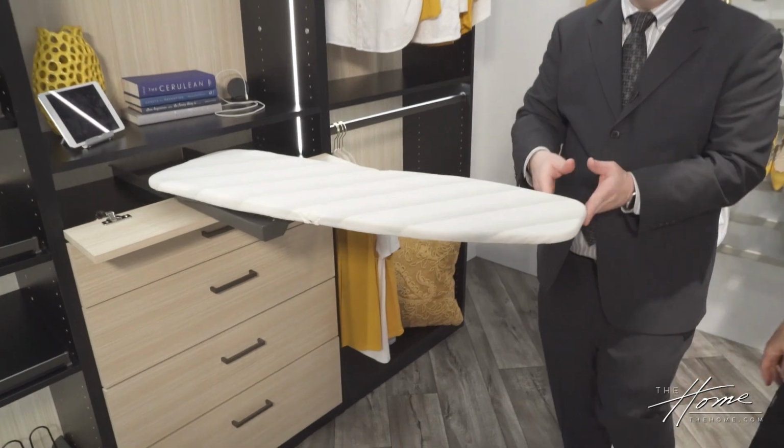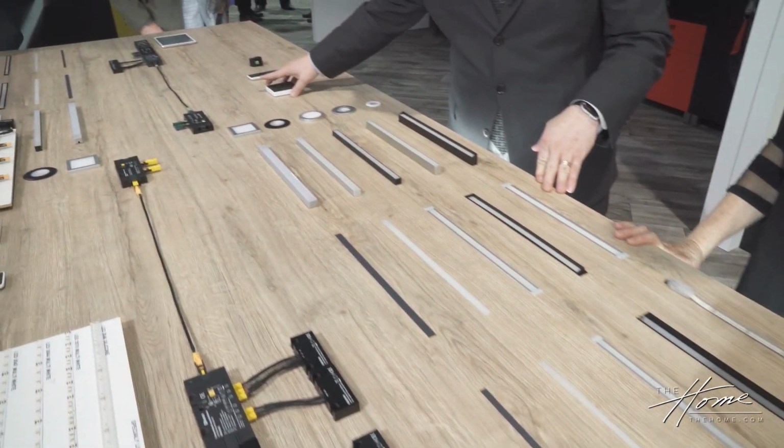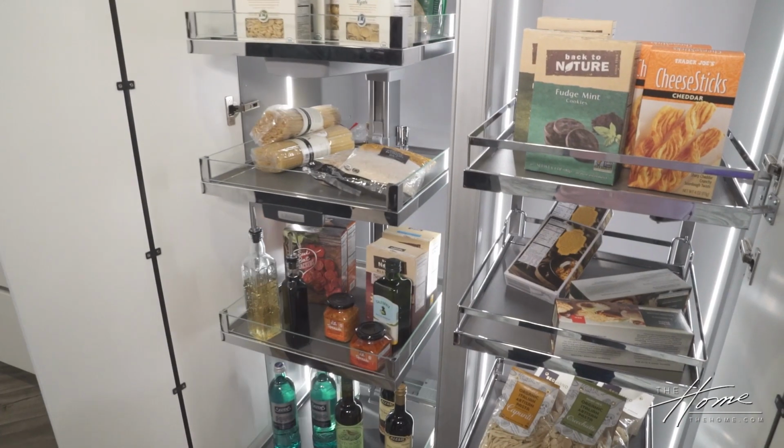So I'm with Scott Kaminsky at Hafele, and many times in our home we think about the cabinets, the furniture, and we think about the exterior, not the interior, but Hafele has some great products that they bring excitement to the furniture and to your home. So Scott, talk with us about all the things that can be done to make your furniture in your home more exciting.